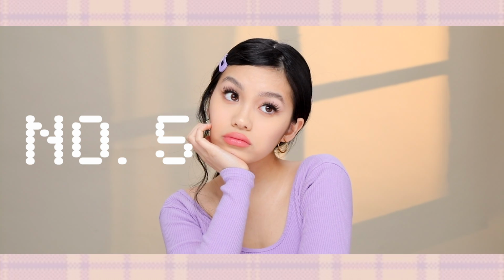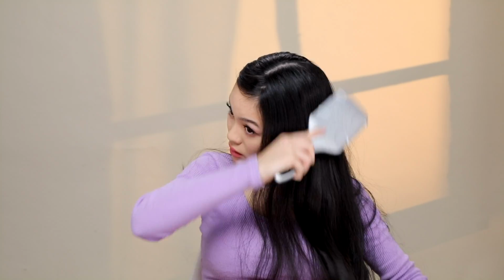I'm gonna change up my part for this next style. I usually don't like low ponies, but this look is so effortlessly cute, perfect for lazy days.